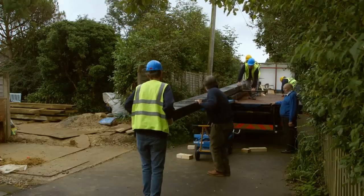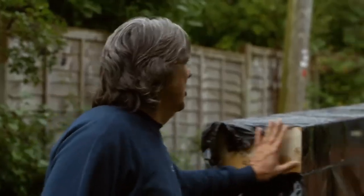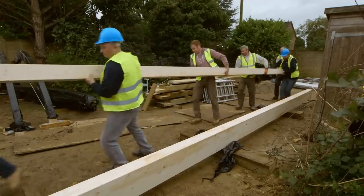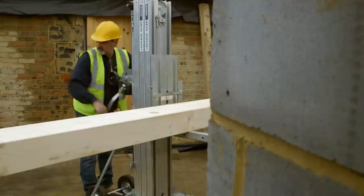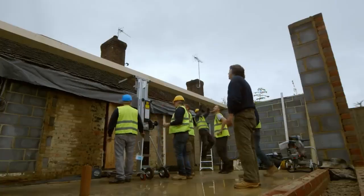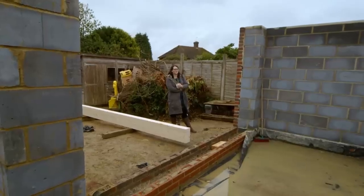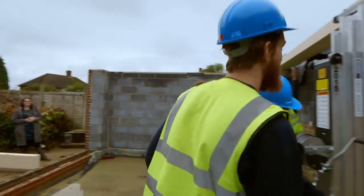Nice and easy. Kind of organised chaos. Always is when you're unloading a lorry, but as you can see, they're rather large. Let's go. A little bit further forward. Up you go. Keep going, keep going. And drop it down and we shut her into position, yeah? It's really exciting, actually. Just the sheer size of that piece of wood. There you go. Job's a good one.